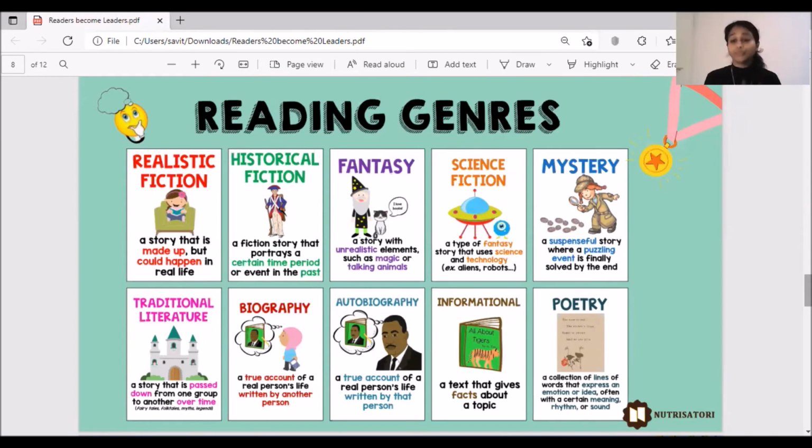We have realistic fiction, which means made-up stories that could happen in our life. It is a story about some puppies, or a small girl facing some challenges and all such. So it is realistic fiction. And historical fiction: what happened in the past. Talking about a certain time, like the Stone Age period, when people developed fire by rubbing stones, and all that information about our past. And fantasies, like your Cinderella story, Ariel, Snow White, something about magical things and talking animals. All those things are fantasy stories.